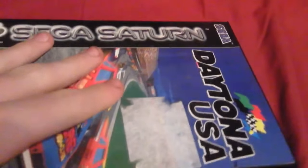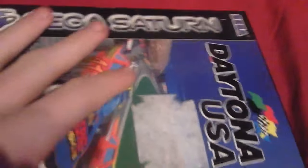And I am hoping to get more Sega Saturn games in the future, as well as a 3D controller, an official controller, an AR card so I can play import games, and more.